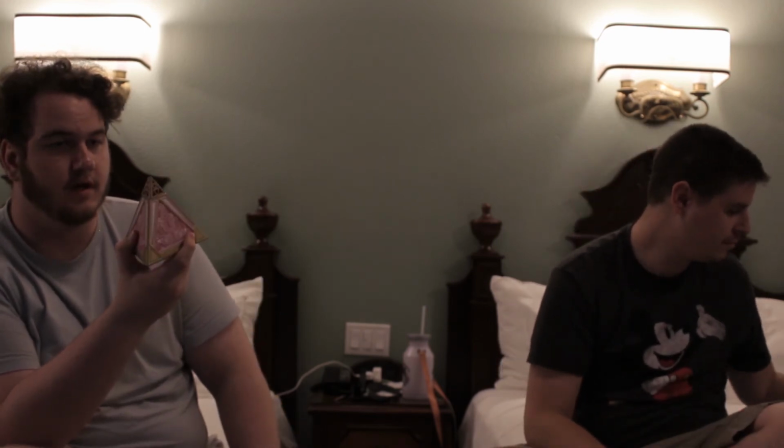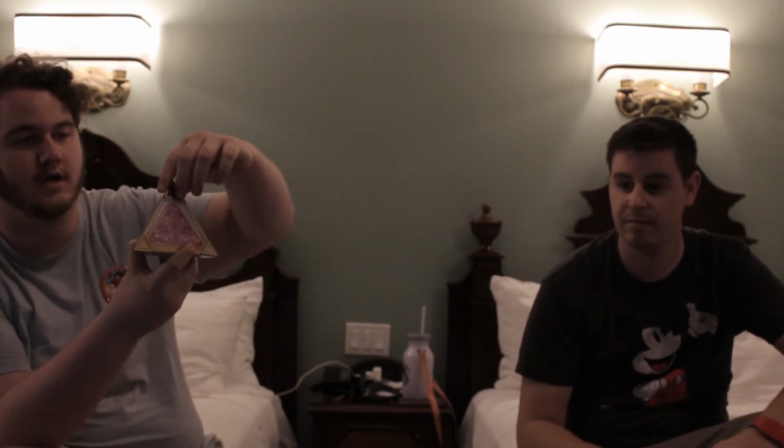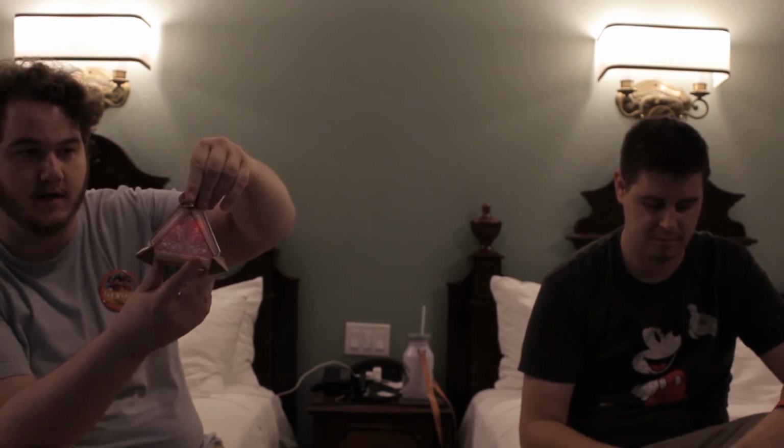There are multiple red cuts so that there's different voices for the crystals, because there is also a Sith holocron, and those red crystals go inside this one to unlock those voices, which is pretty cool. I'll activate mine now.